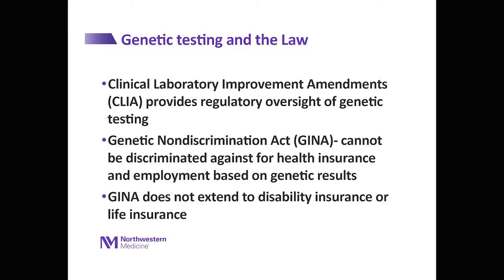A second question, and probably the question we get asked most of the time, is, can I be discriminated against based on my genetics? A number of years ago, it was actually President Bush that signed the Genetic Information Nondiscrimination Act into law, and it's called GINA. It says that you cannot be discriminated against for health insurance or your employment based on your genetic testing results. So if you are found to carry a genetic variant and that places you at risk for a disease, you cannot be denied a job because of it, and you cannot be denied health insurance because of it.